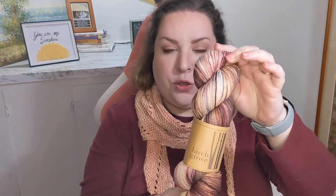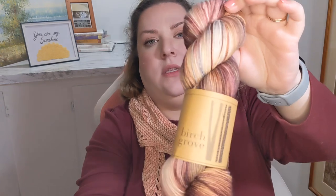Hard to do, though, when you've got acquisitions. So for my acquisitions, I did really good. I wanted to buy more things, but I didn't. The first thing I bought was this skein called Bouquet by Birch Grove. And so Christina over at Birch Grove. Isn't it so pretty?